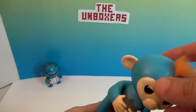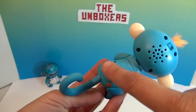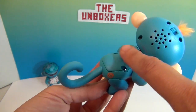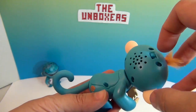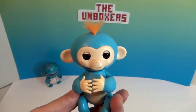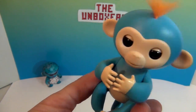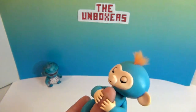And now I'm going to turn him on. His battery compartment is back here. He takes 4 button cell batteries, and they have little screws in there to make sure they're secure and the child will not get a hold of them. And then you can turn him on. He says hello. There are different things you can do with him. I'm going to put him on my finger and try some of these to show you.